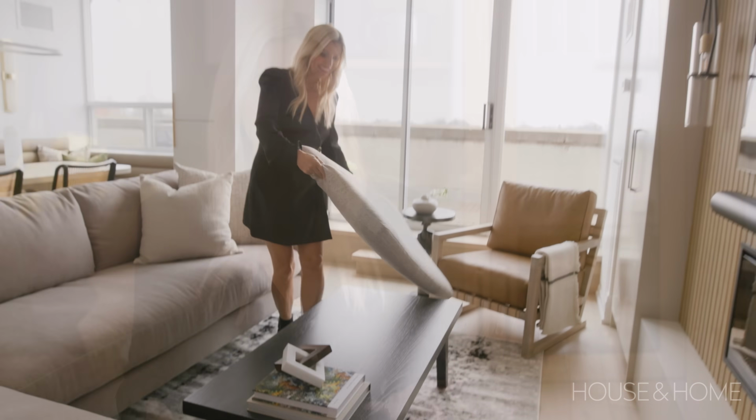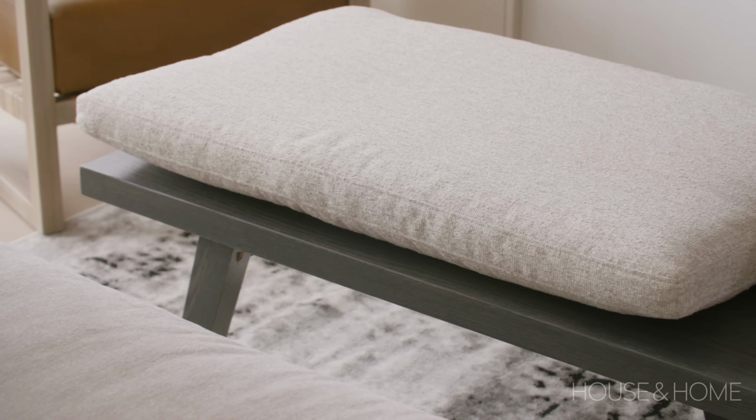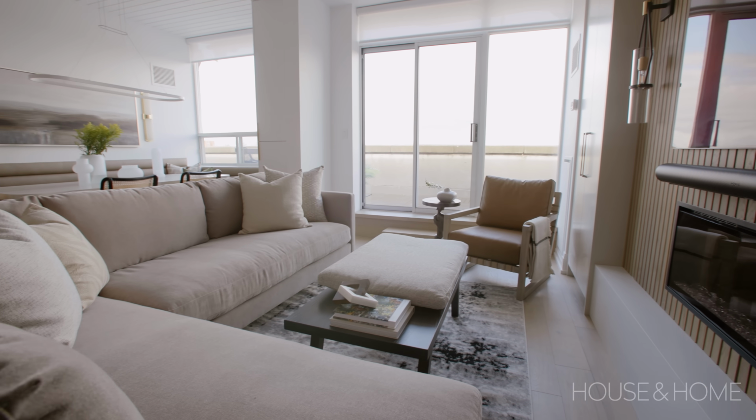The coffee table was a random size, so we knew we had to make this custom. We didn't want it to be just a coffee table because the clients wanted to be able to put their feet up. So we have this cushion that comes off. Essentially it's comfortable, it can be used as an ottoman, but the cushion can come off, and then it's great for entertaining, drinks, food, and everything.